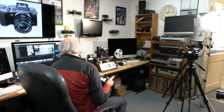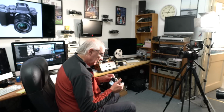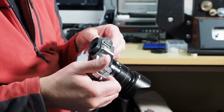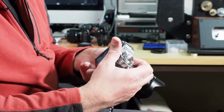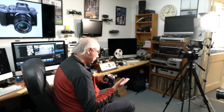I think it's 6. Is it continuous shooting? 6 or 11. There's 2 modes there, high and low. So, you know, for sports photographers, wildlife photographers and what have you. Then on here you've got your exposure meter, command wheel. I have it set to sort of, I call it evaluative. I don't know what they call it, but covers the whole scene really.